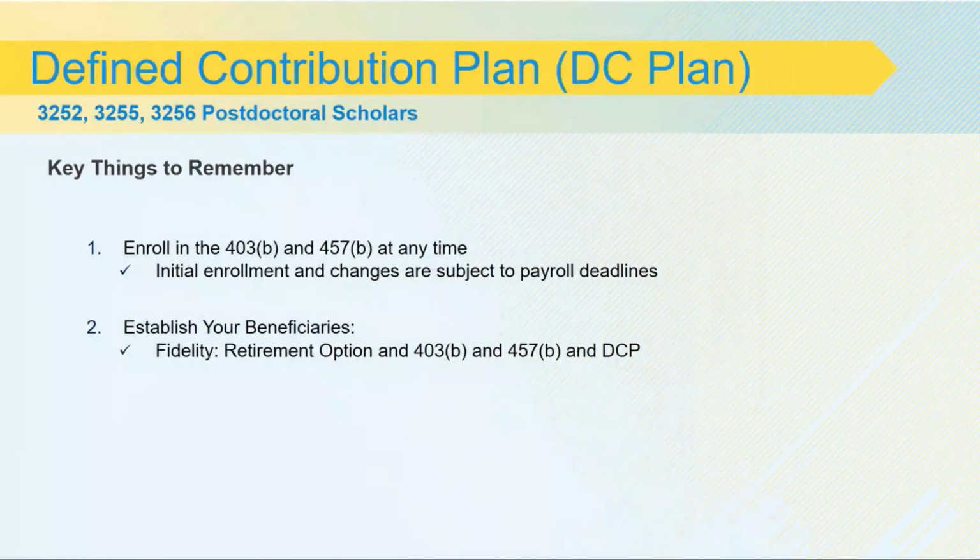Things to remember on a DCP plan. Enroll in the 403B and 457B at any time. Initial enrollment and changes are subject to payroll deadlines. Establish your beneficiaries. For the Fidelity retirement options, 403B, 457B, and DCP, make sure you choose a beneficiary for these in addition to your life insurance.